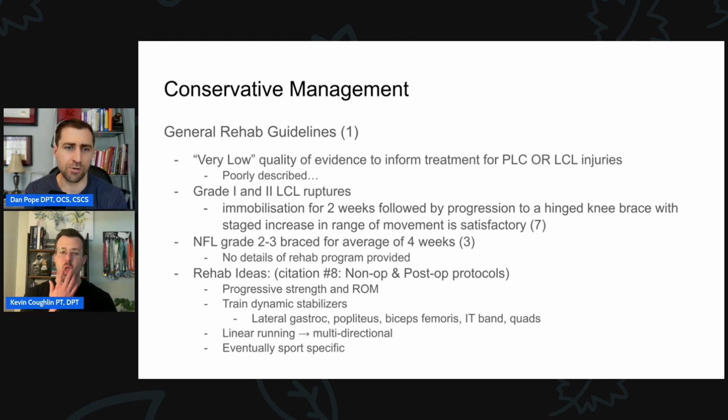But generally speaking, you're looking at progressive strength and range of motion, trying to train the heck out of those dynamic stabilizers: lateral gastroc, popliteus, biceps femoris, IT band, and the quads. We're going to go from linear running to multi-directional, and eventually sport specific. You have to think, what does the LCL do? What does the posterior lateral corner do? It does resist varus force. It resists hyperextension. So we have to train all the muscles.